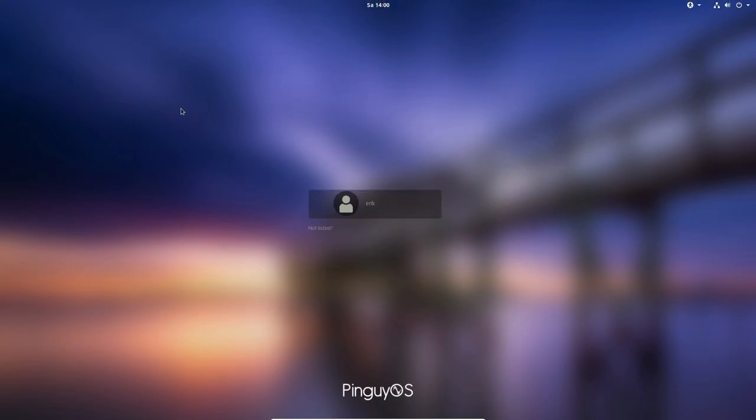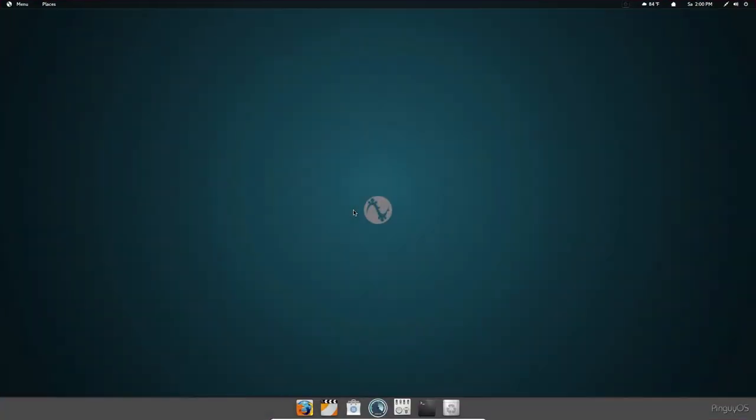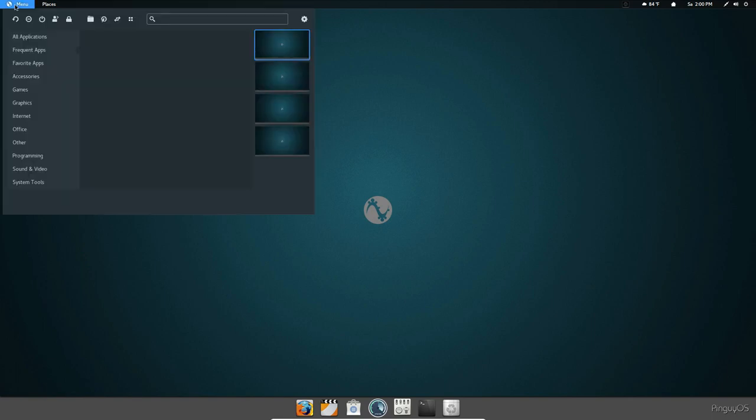Now I have a normal mouse. It's pointing to the left, so it's for a right-handed. In the installation it was left-handed. It's like it knows I'm right-handed. And then let's have a look. First look around.